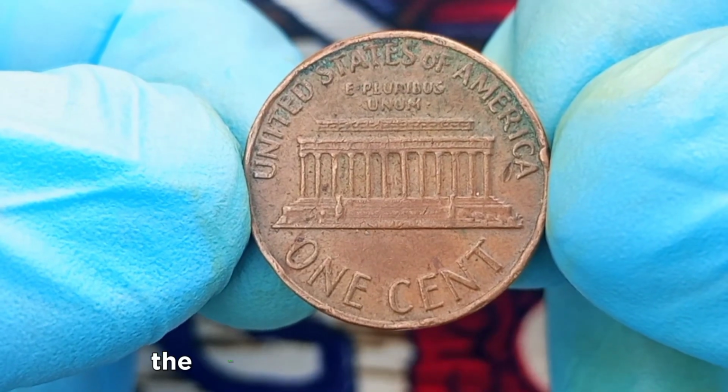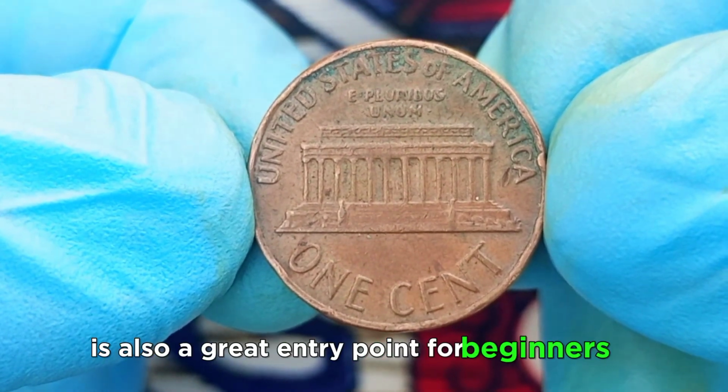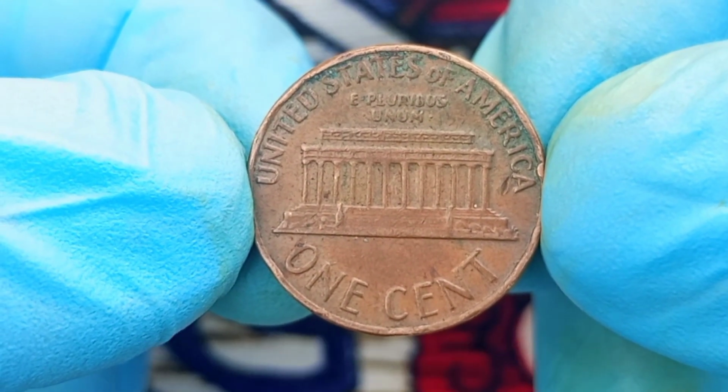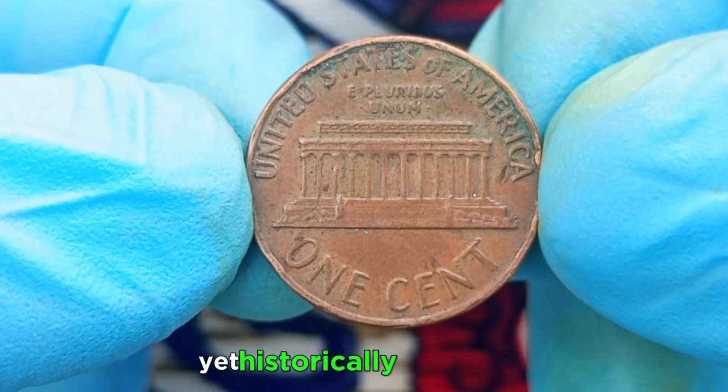The 1969 D Lincoln Memorial Cent is also a great entry point for beginners in coin collecting. Unlike ultra-rare coins that can cost thousands, a 1969 D in uncirculated condition is affordable yet historically significant.